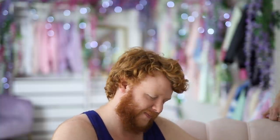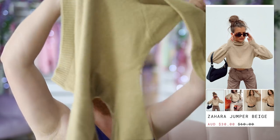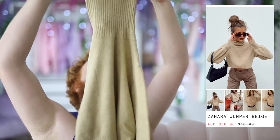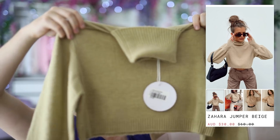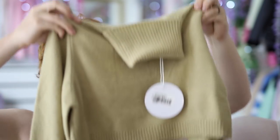We have a Zahara. These words are just killing me. I can barely speak on a functional level. Zahara jumper in beige. Oh wow, this is like a camel's neck. Look at the size of that. All right, you're probably folded in half, eh? They've only given you half. What do you mean? Well, it's like missing the bottom part.